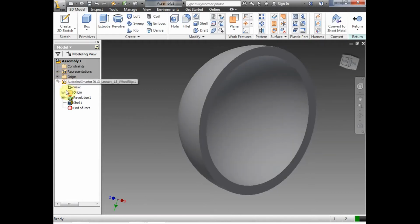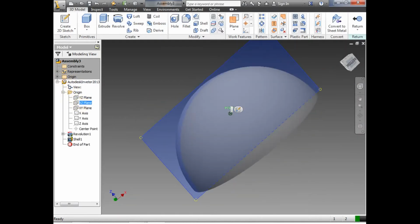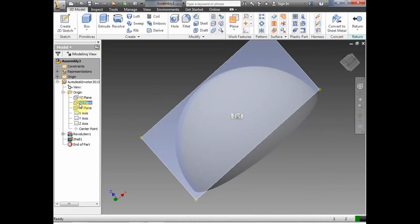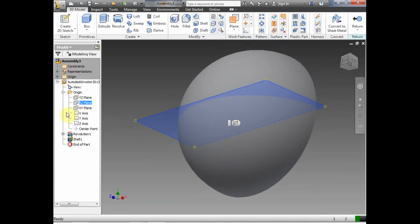So we're going to go ahead and click the plus for origin, and create a work plane right in the middle of our object. So we click on the XZ. It depends on how you drew your original drawing, but in my case, the plane in the middle of the object is the XZ plane. It may be different on yours.